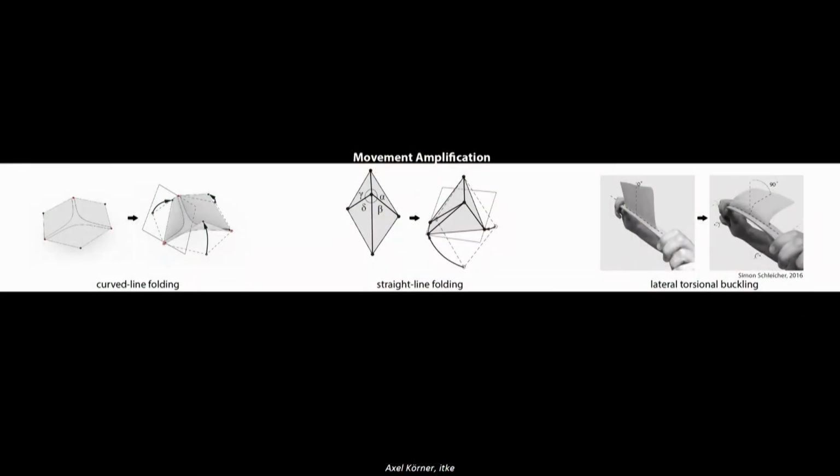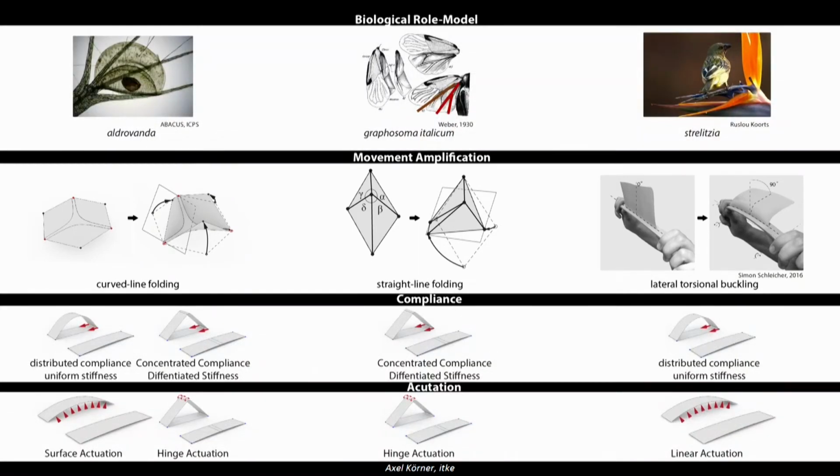Then, as mentioned before, another topic which we are investigating is the motion amplification of the system, so meaning we only have a small displacement in a very discrete position, and this should lead to a large geometrical change, where we especially try to define the methods where we can find concepts in biology which are very closely related to curved line folding or to straight line folding, for example in insect wings, or to lateral torsional buckling, like in this Strelitzia. We'll show it later in more detail.